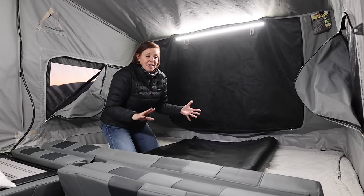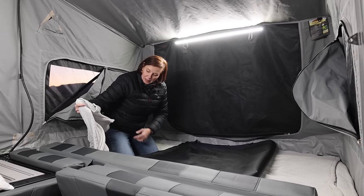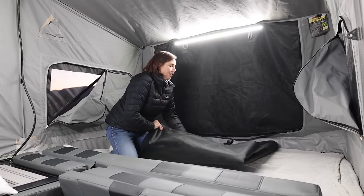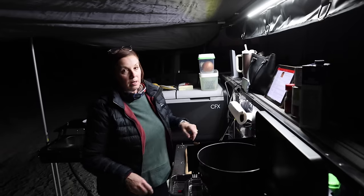And when you crawl in, you can unzip it like a sleeping bag, but you can stick your feet out. It's got this nice little nubbly blanket like a sheet, and it's just warm and cozy. Yeah, I'll verify, guys. It is super comfortable and it's very warm. I think we're all set up.